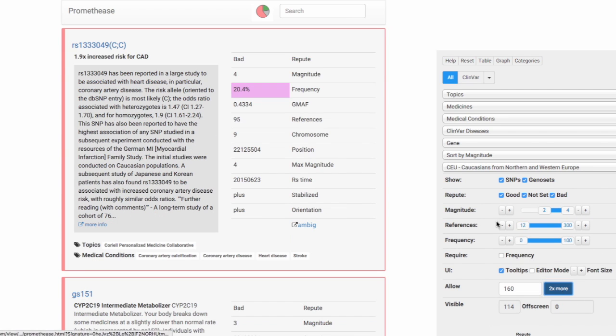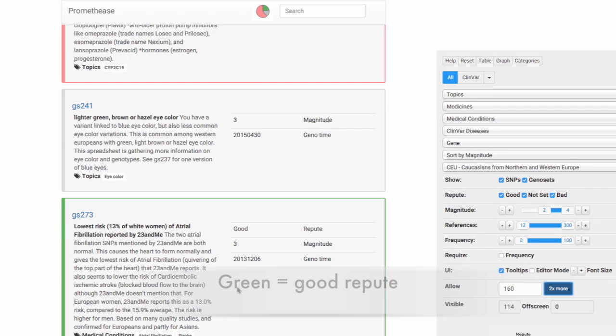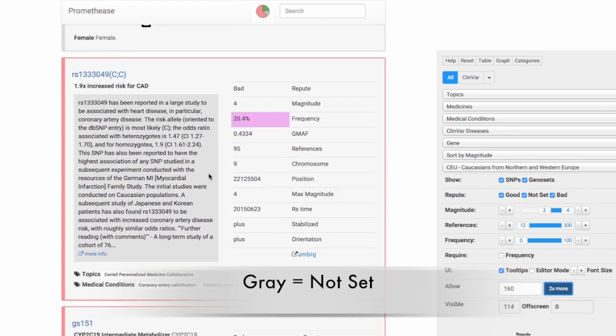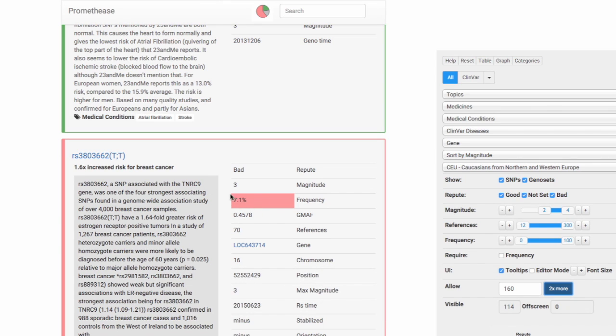Okay, so once you're filtered and you're ready to review, note that the boxes that you see come up that are outlined in red are those that have been classified as having a bad repute, a bad reputation. The green ones are ones with a good repute, and gray are ones that haven't been set. You'll also notice highlighting in the frequency. There's always a color. And the darker the red, the rarer the variation is for your particular ethnicity.